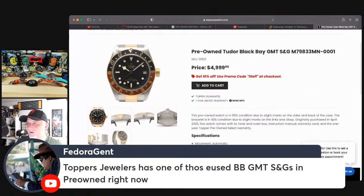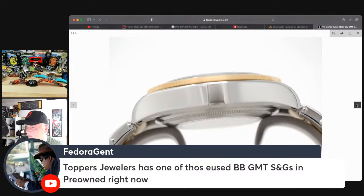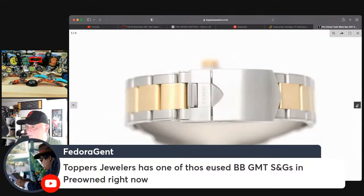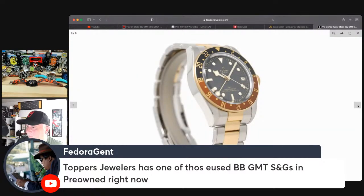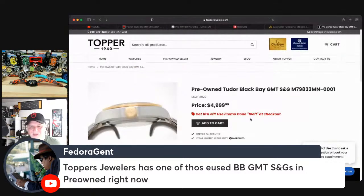I hate their pictures, though. It looks clean. Yeah, and maybe they cleaned it, maybe they didn't. It doesn't really matter. See, I don't know. I look at it there and I'm just like, eh, I think I'd get more bored with that. I legit think I would get more bored with that than the ceramic.